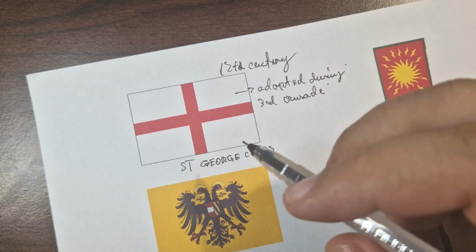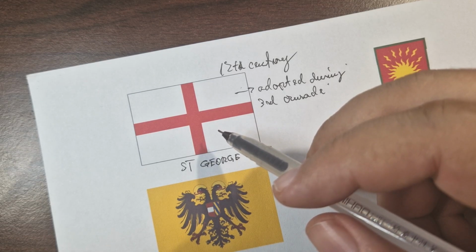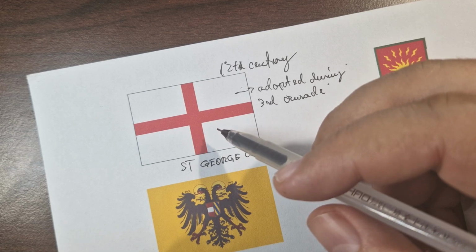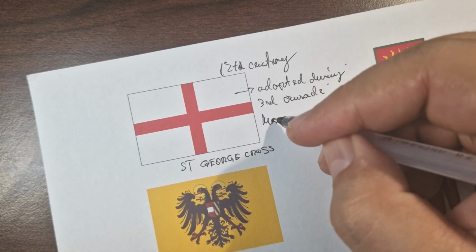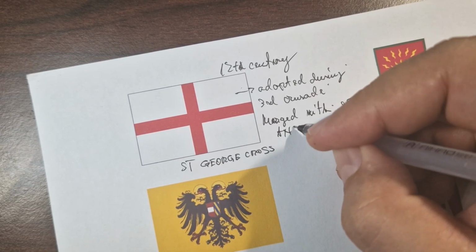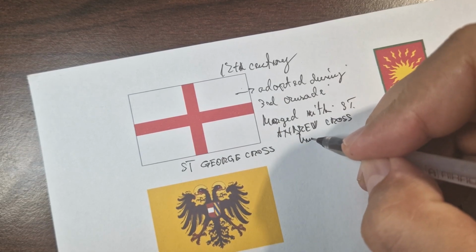So here is a quirky one. In fact, England paid Genoa to use the flag on its merchant ships. Later it merged with the St. Andrew Cross to form the Union Jack.